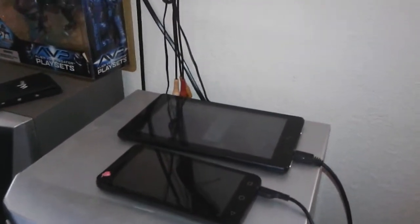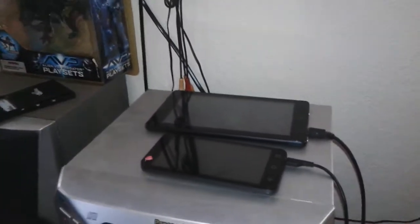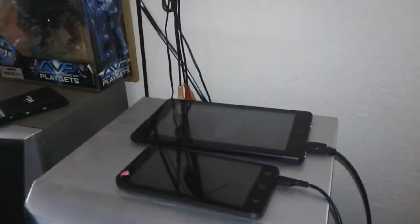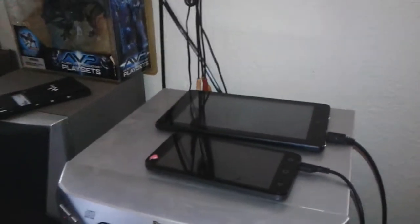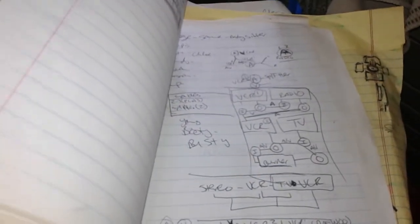Because websites have all kinds of music, it's like a virtual music store. I'm too old to really deal with music, but I still make mixtapes and listen to a lot of music. I've got notebooks and things to help me draw some DIY setups, or whatever I plan on doing. I like to research ahead.